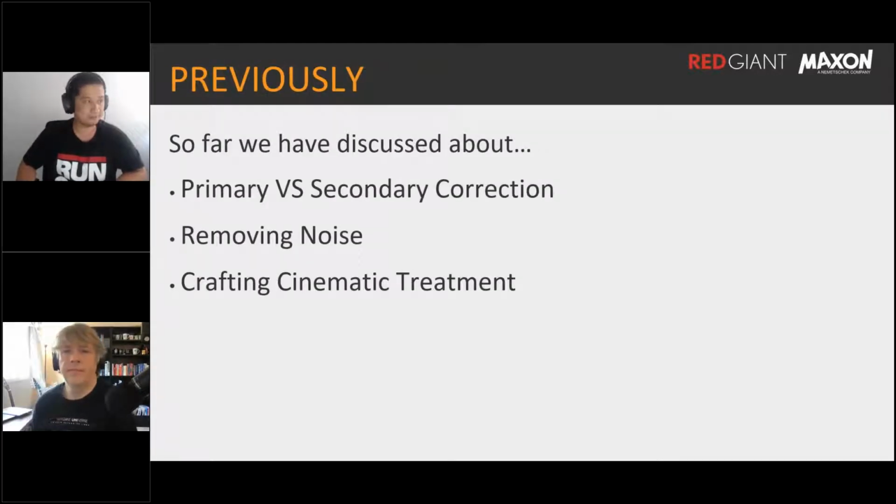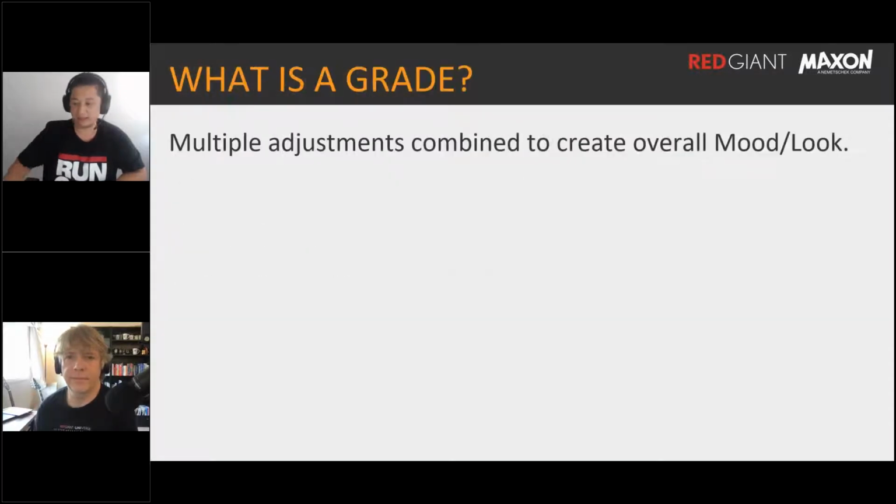So before we start today, let's understand what color grading is. Grading is actually a deliberate use of color shift, which makes a picture more pleasing to the eye and conveys different emotions. We sometimes do that by using different warm and cool hues at the right place. So what is a grade? Well, in my opinion, a grade is just a multiple of adjustments that together create the overall look or mood of your image. So it's interesting, isn't it?